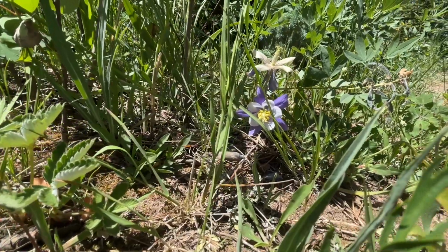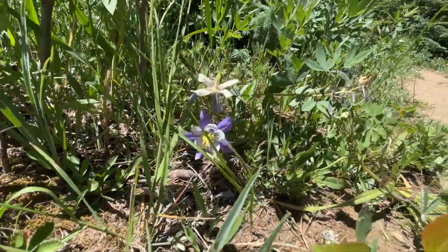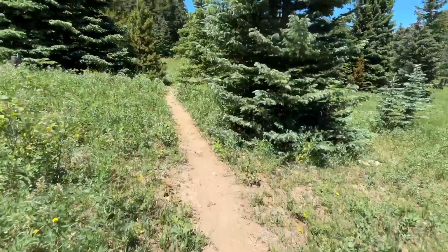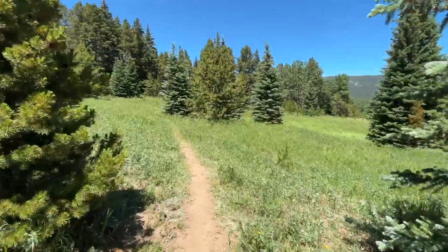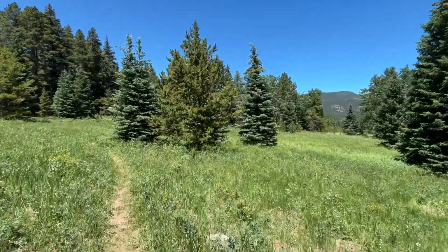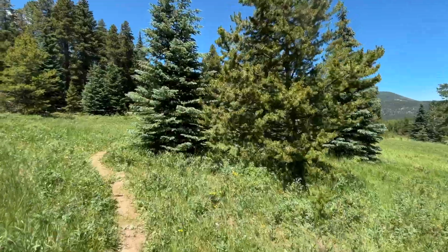We'll start this video off with the columbine state flower growing here along the trail. I got a hot tip that there were some Sasquatch structures in the area. I'm gonna go in and see what I can find in here today. But from what I've seen in the pictures, it's definitely worth looking in here.